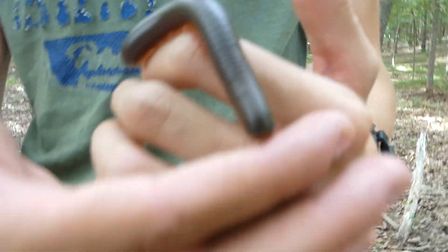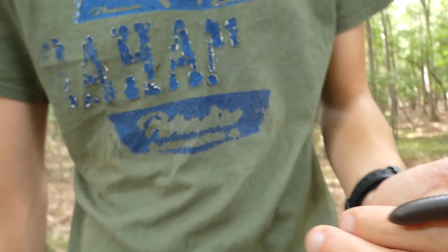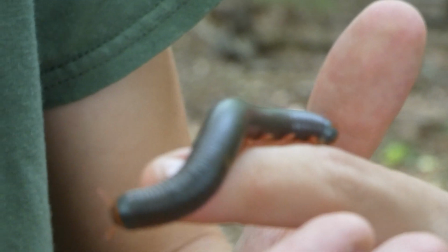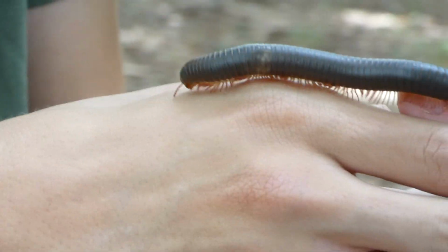Whoa, he's going to climb onto the camera. That'd be cool. Okay. Careful there. Not a super brightly colored species, but I'm 100% certain this is a poisonous species. Most millipedes are actually pretty toxic, so if I ate this it would be pretty bad, but it's all good.